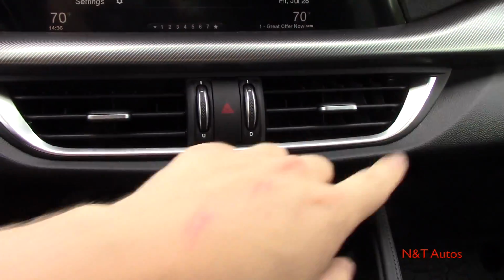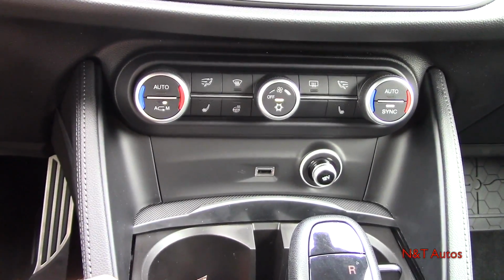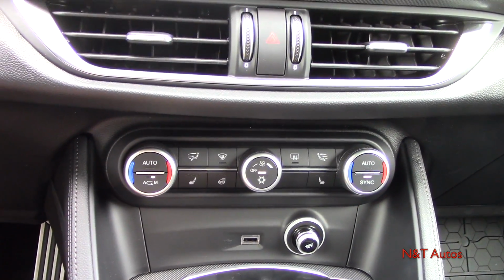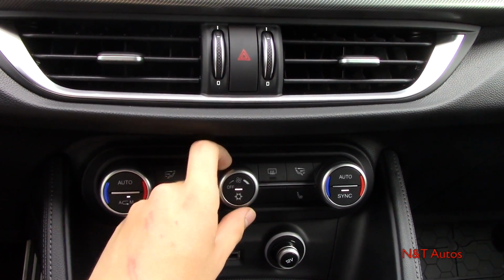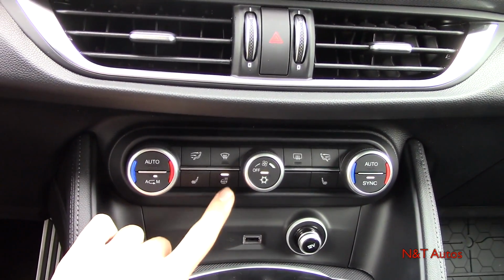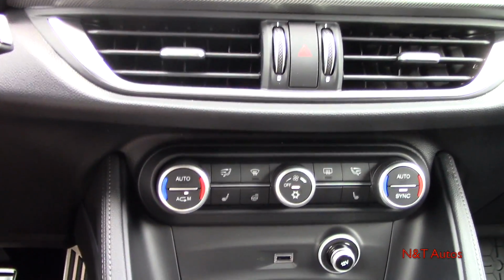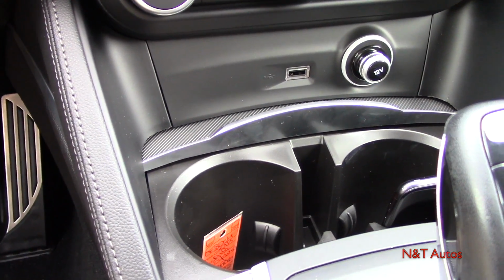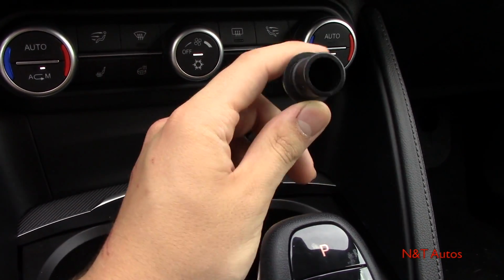So a couple of nicely styled air vents in the middle. We have our hazards button right there. Dual zone climate control, so we have our temperatures right over here to either side. Very easy to use. I knew exactly what I was doing as soon as I got in the car. Fan speeds right here on a nice knob. And our different zones, front and rear defrost, heated steering wheel, don't think we'll be using that today, and three-stage heated seats for both the driver and passenger. Again, I don't think we'll be using those today. Pretty warm out today. So we have a couple connections down here, a USB and a 12 volt power outlet.